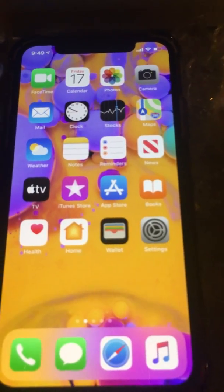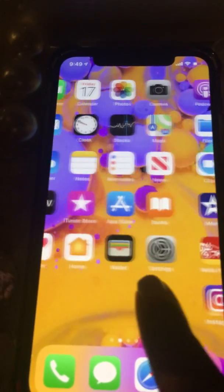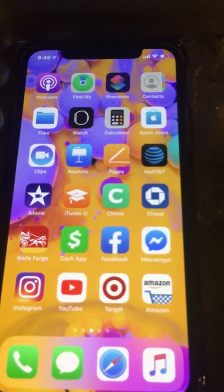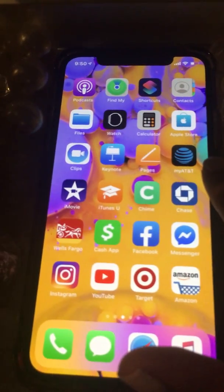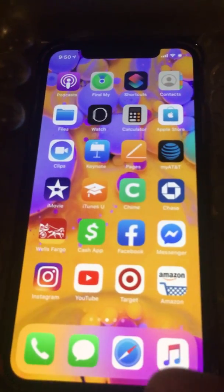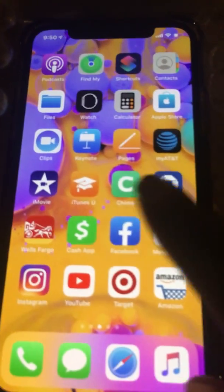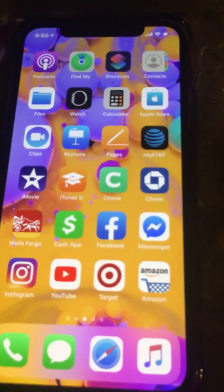Okay, and then all the other apps are just regular standard apps. Some of them I use, some of them I don't. And then going to the next page, again, we have a lot of standard apps as well. And then starting from here, this is kind of like my download, besides the iMovie and the iTunes, but starting from that, it's kind of like where I download. AT&T is my service, so that's what I have. I have my finances right there, and then it's going into my social media.